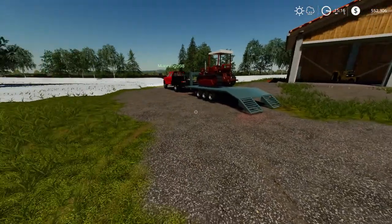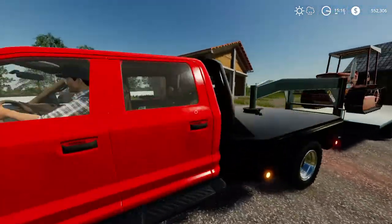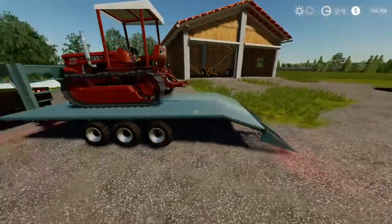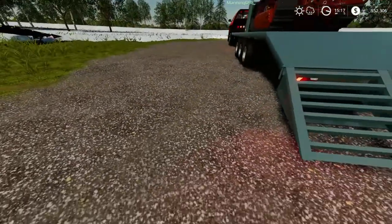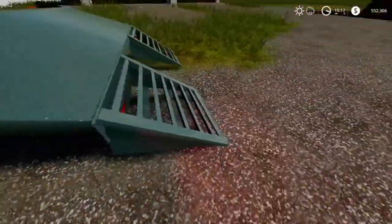Hey, you gotta raise the ramps. You always forget to raise your ramps, CJ. CJ, you always forget to raise your ramps. Yep. I'll wait for him to get back. Okay, so CJ.